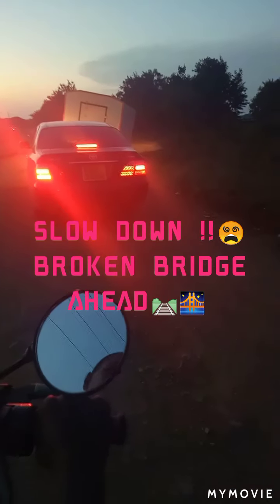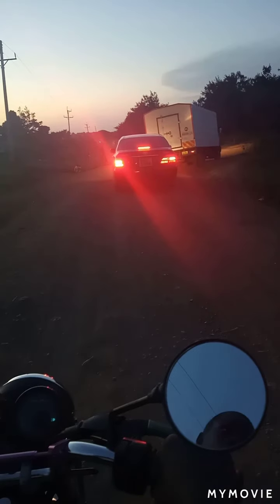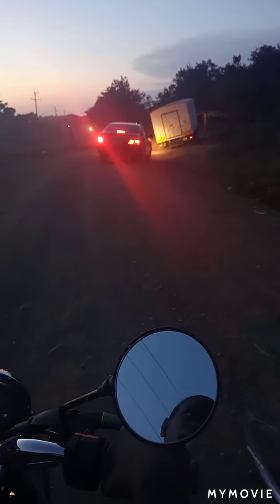The bridge broke those days when it was raining. Let's try to slow down. There's a certain gully, so that's where water actually passes. You can see the truck is trying to slow down so that it can pass. The roads here are very risky, you can see.